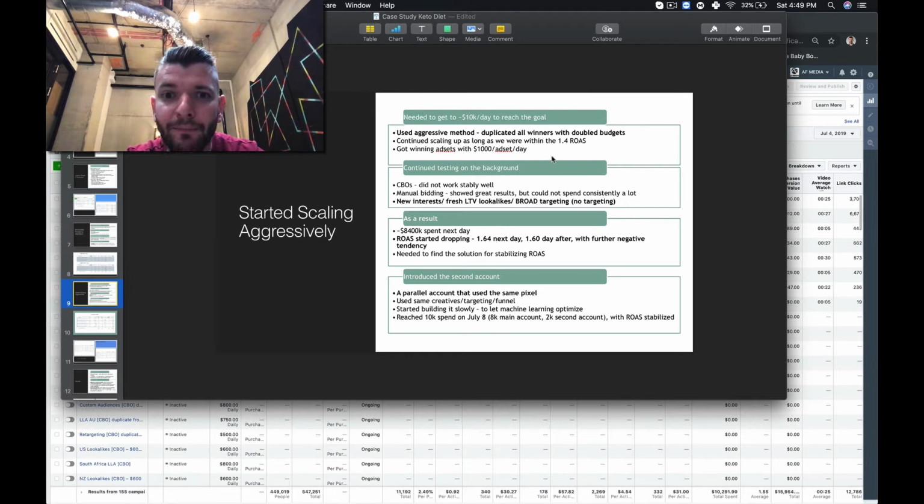So we started with basically that, right? Which is duplicated, very simple, very straightforward. Then we continued testing in the background. CBOs didn't work out well for this particular account. Manual bidding showed great results, but could not spend a lot consistently, right? Also, a lot of people say manual bidding is the way to go. It wasn't specifically working for this account.